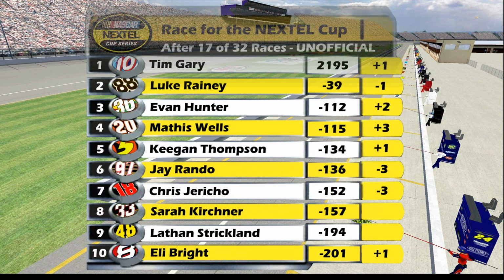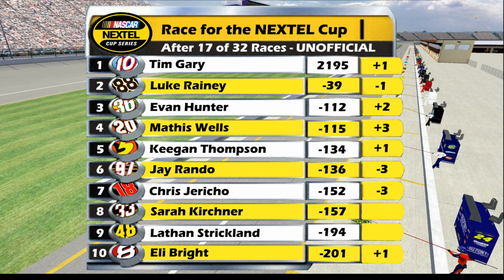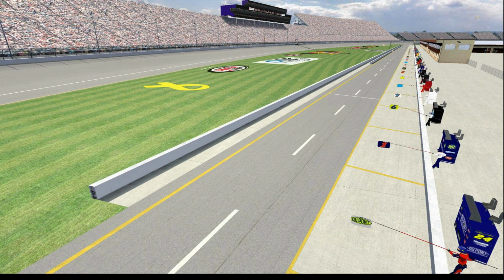As we take a look now at the points, 17 races in, 15 races to go, and Tim Gary, the new man on top, with Luke Rainey's mediocre day here at Michigan, and Gary getting the luck of the draw, being able to stay on the lead lap when all that caution came out. Luke got caught on the tail end of the lead lap, and that was really the difference. Before that, it really looked like it was going to be close between those two, but after that, Tim Gary really had a stranglehold on the points with a second place finish here today.